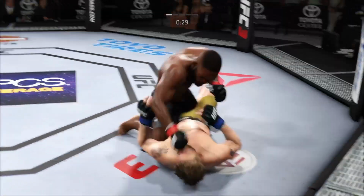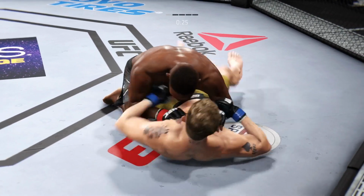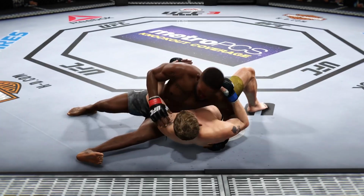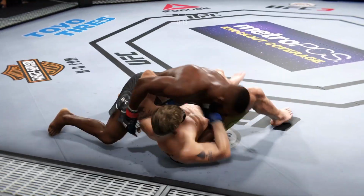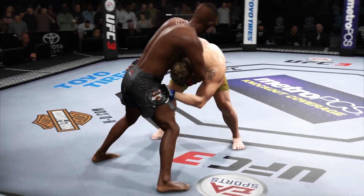30 seconds to go. Big punch from the bottom. Jones gets caught with that punch. He'd be wise to get those hands up, Joe. Oh, that punch will count. Landed flush. Excellent movement on the ground here, always trying to better his position.